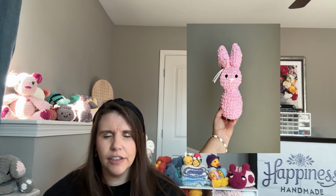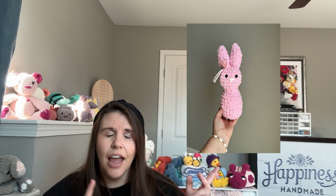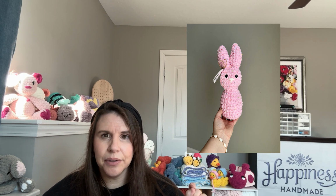The yarn is Michael's Loops and Threads Fluffy Flex. They have all different types of really fun pastel Easter-like spring colors. And so I used the green and the pink in the Fluffy Flex. I have some safety eyes for these guys too. And so I made those for her.